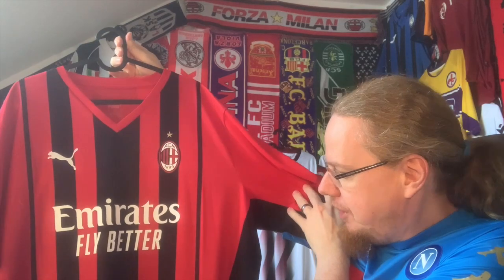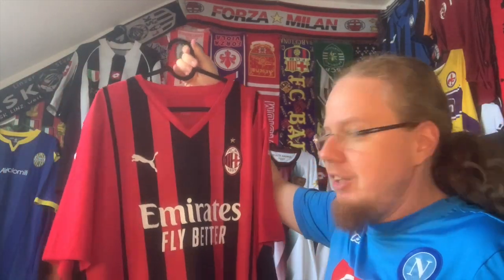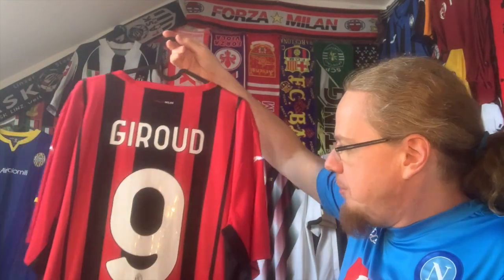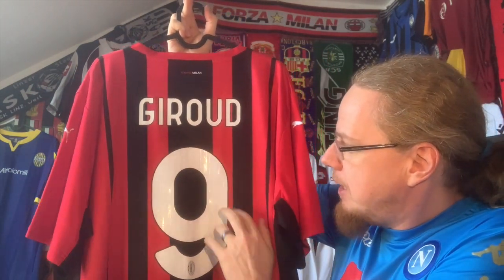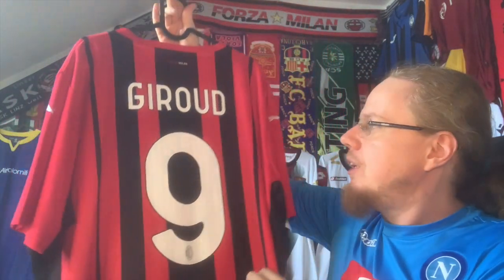It's also the closest thing that we've gotten until this season to a majority red jersey, which, you know, I always wanted to have, a red Milan jersey. The reason why I'm showing you this is also, it has a name set, it has Giroud on the back, and I really like they have the same pattern with the striping also on the number, which I think is really cool.